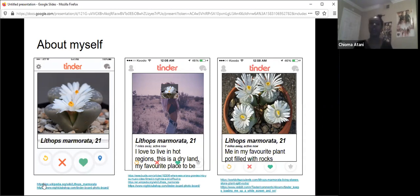The third picture is my first favorite place to be in, which is in a pot plant with other stone plants. I love this because, as you can see, if you look closely in the pot, there's not much soil and there's not much moisture. It's just the rocks, and that is what I love. That is what I love, and I use it to grow.